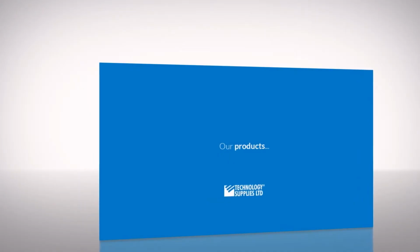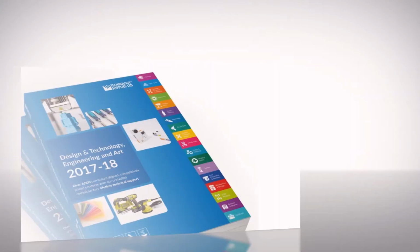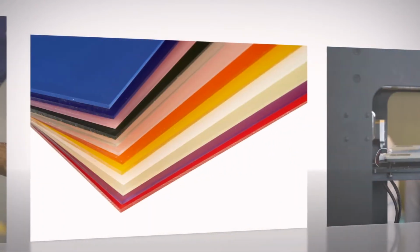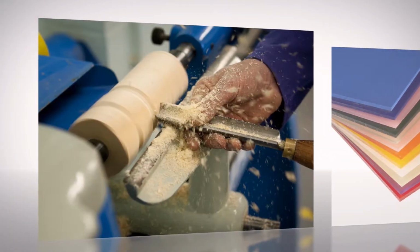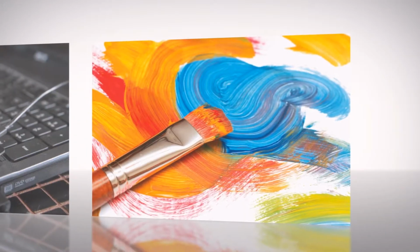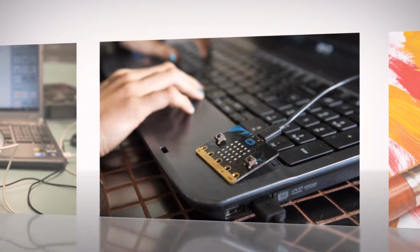We carry over 6,000 high-quality, great value, innovative products, covering CAD/CAM, 3D printing, electronics, engineering, materials, machine tools, resource packs, arts and crafts, graphics, textiles, and food technology.